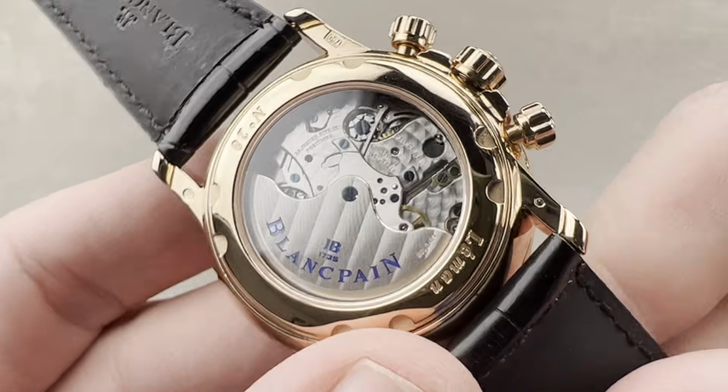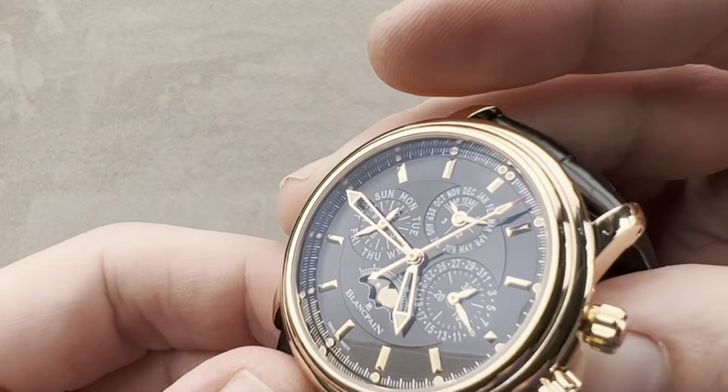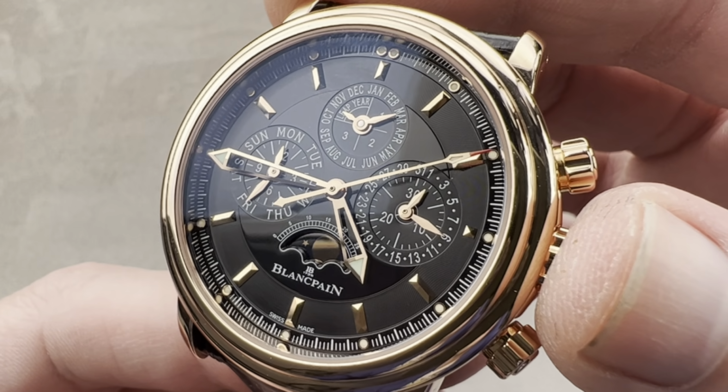The movement is beautiful, the watch is gorgeous, the complication is formidable, and the value is undeniable. This watch is simply packed with all of them. Again, if this were Patek, it would cost multiples, and I can't say altogether that the quality or the features would even be better.